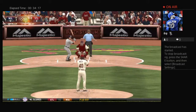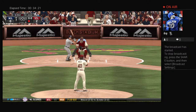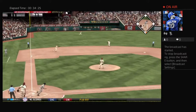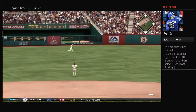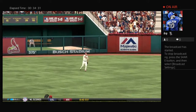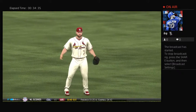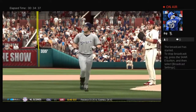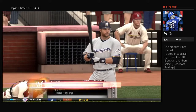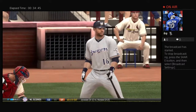All right, let's do this. And now the second pitch is swung on and hit in the air to left. And they'll put it away now without much of a problem. 2 gone now here in the third. Now batting number 16, third baseman, Aramis Ramirez. So 2 away in the Brewers' half of the third. And here's the powerful Aramis Ramirez.